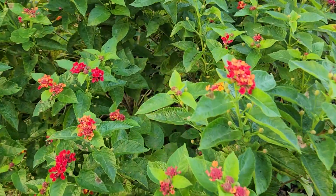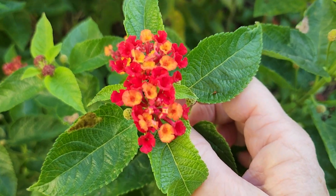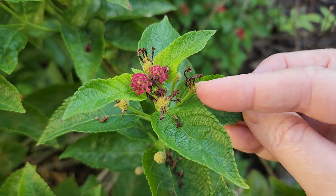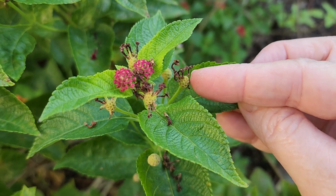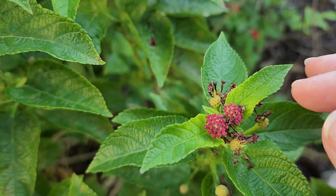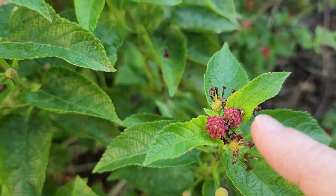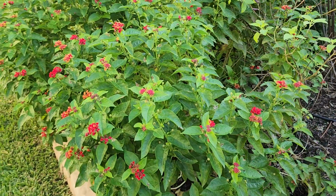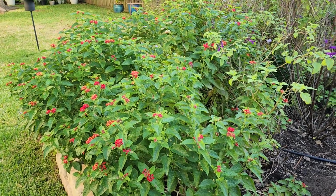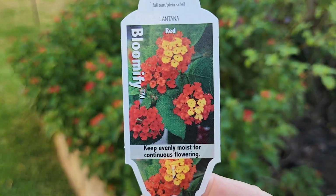Just like the rose, it's the Bloomify series. It's sterile. It will not set seed. And you can see it just flowers and flowers and flowers on this umbel. But then there's no seed. So it doesn't concentrate on making the seed, and it concentrates on more flowers and blooming. And I couldn't be happier with this Lantana. It is my hands down absolute favorite. This one is the red.